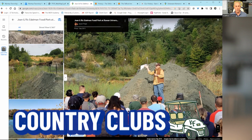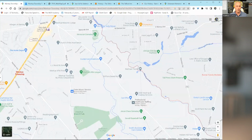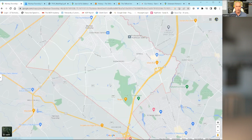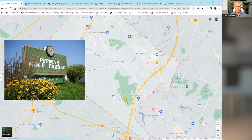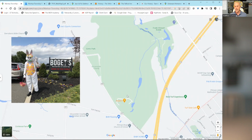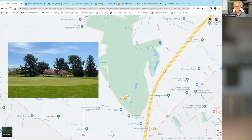So, all right, country clubs. Back to the map here. Mantua technically has a country club in it. It's called Pittman Country Club, which is right here. That's the 9th hole or 18th hole, called Bogies. It's a nice restaurant. It's a county golf course, open to the public. So great spot to go.